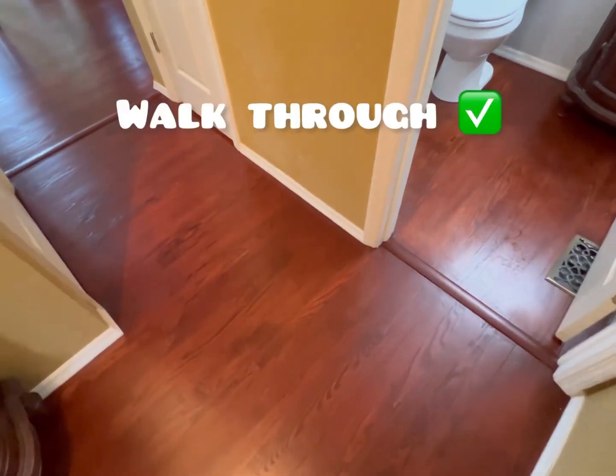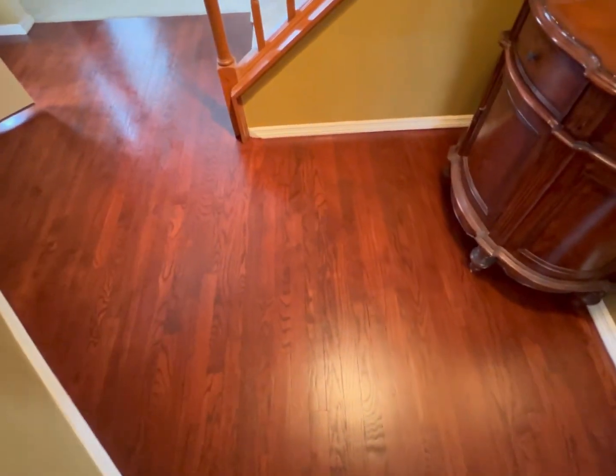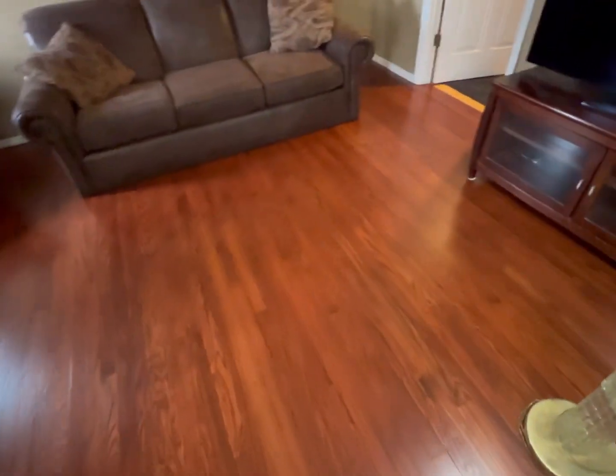All right, guys, this is the final results. You can see everything looks amazing. This is the cognac satin sheen. The team did a great job. We just got finished up and put everything back. As you can see, it's absolutely stunning. AO sanding team did a great job. Shout out to Jerry, Bub, and the guys.